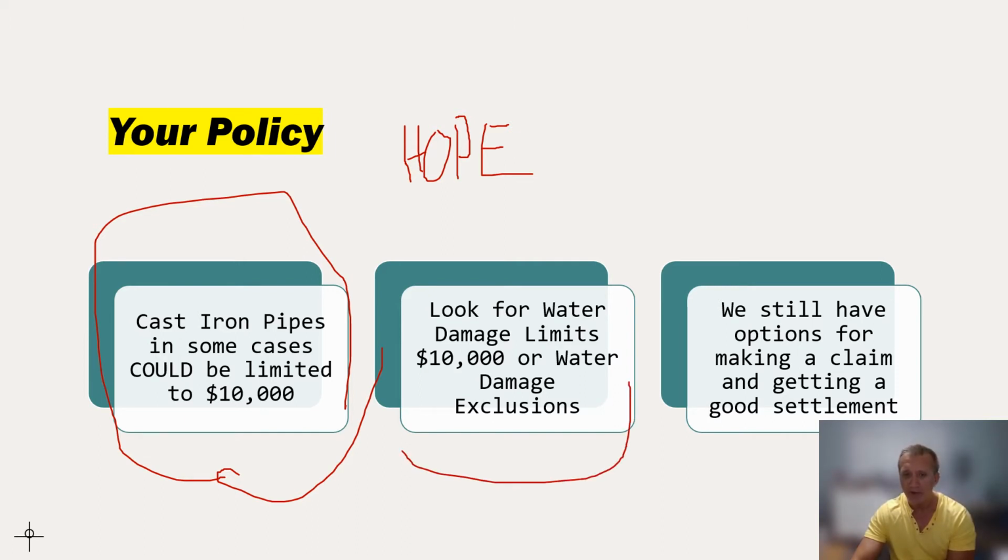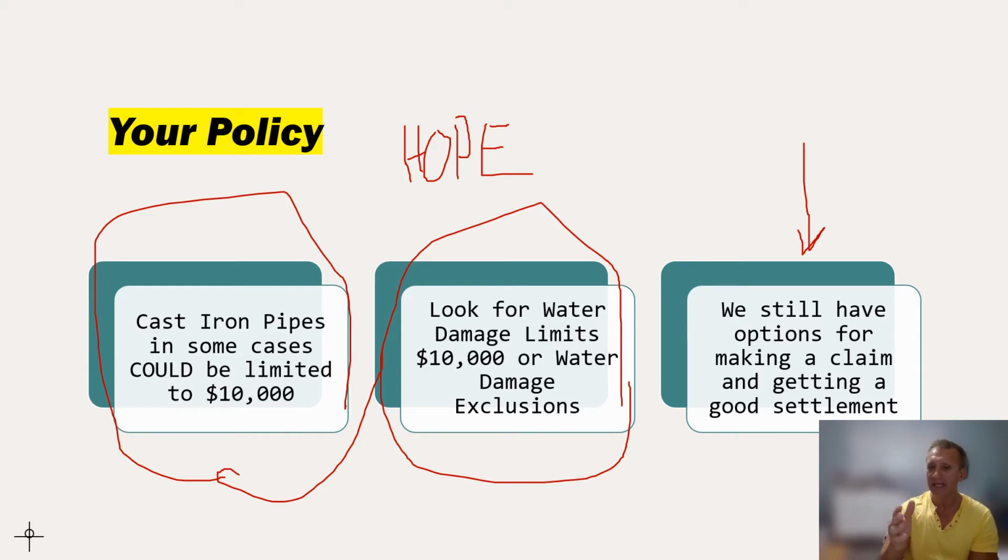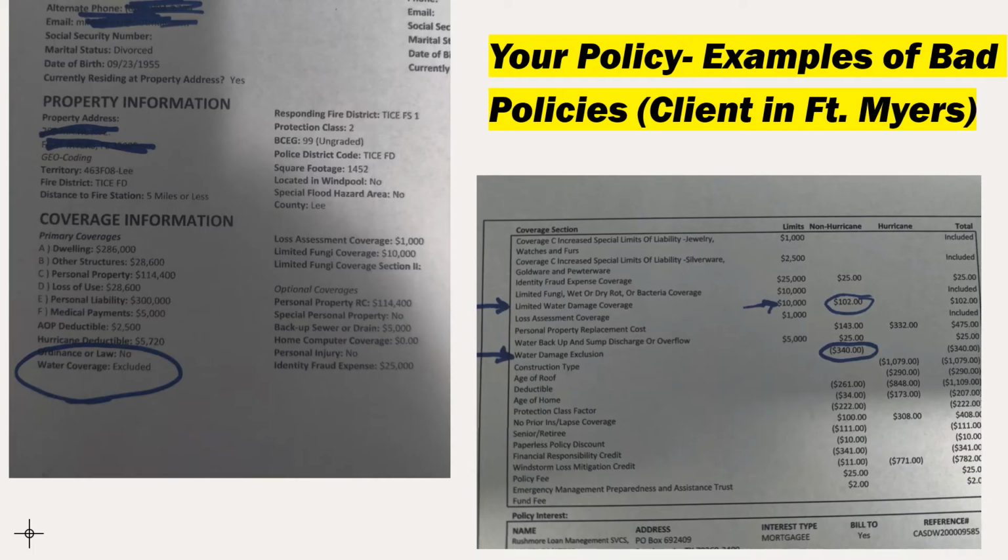Okay, when you have your policy, look to see if you have this $10,000. But again, we still have options for making a claim and getting a good settlement, even if you face a $10,000 water damage limit or exclusion. Next few slides, we're going to be going over bad policies, policies that the agent deliberately, intentionally wrote to hurt you, and/or the agent was told by the insurance company to put this on their policy without people knowing.